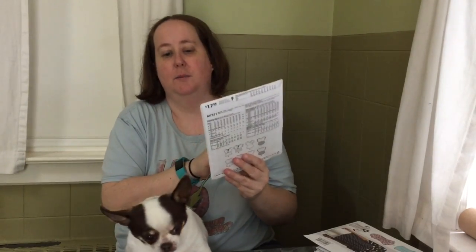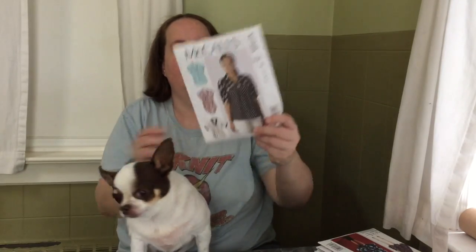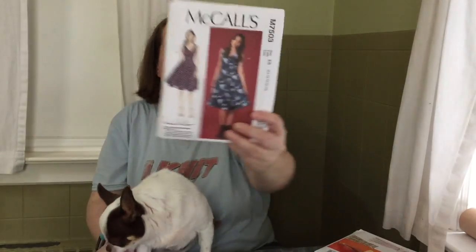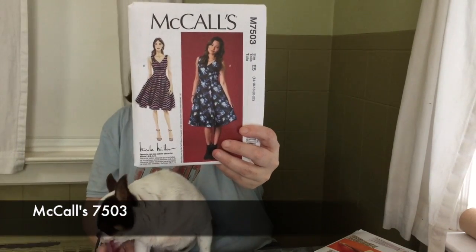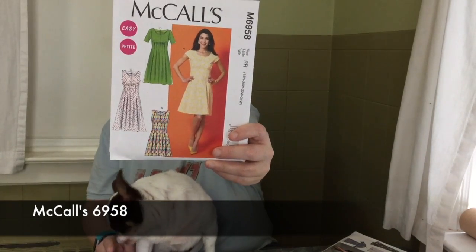So that again is McCall's 7571, and again $1.59 for a pattern. I also picked up McCall's 7359, another shirt. McCall's 7503. See, it's a classic shape that I'm sure I will wear if and when I make it. McCall's 6958. McCall's 7387.